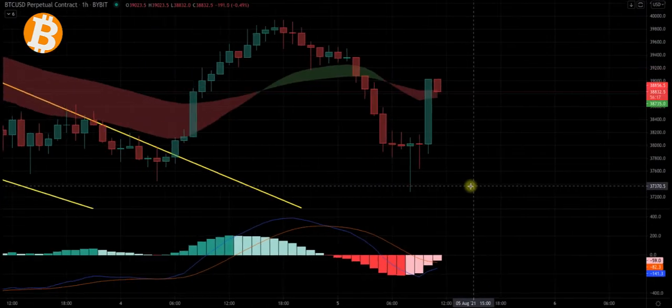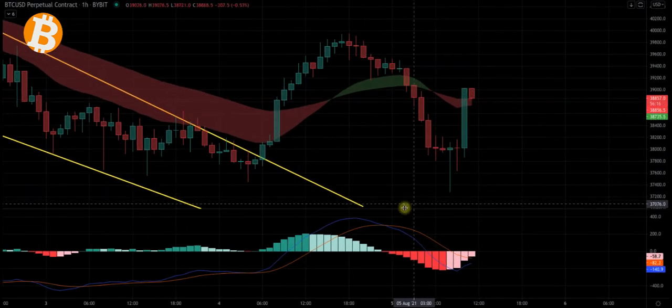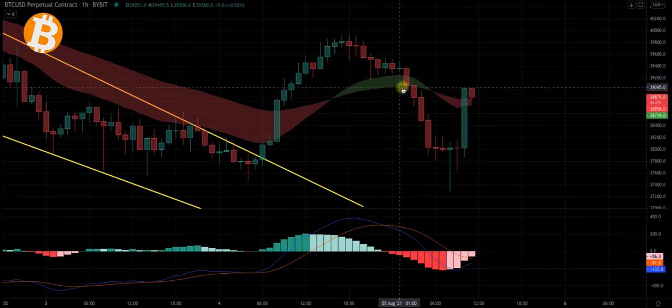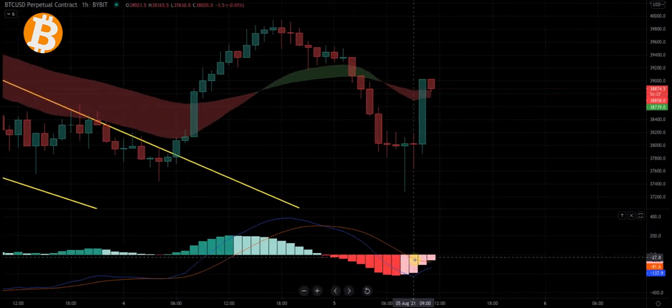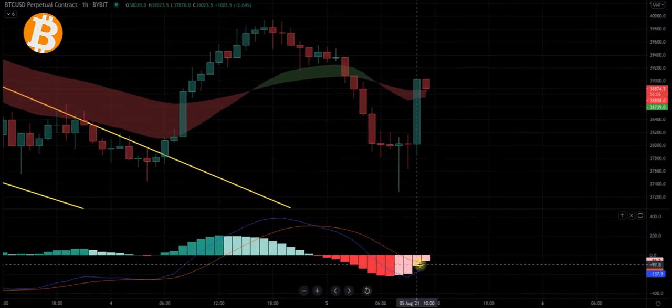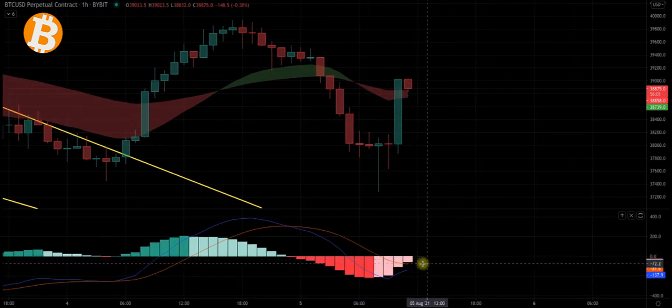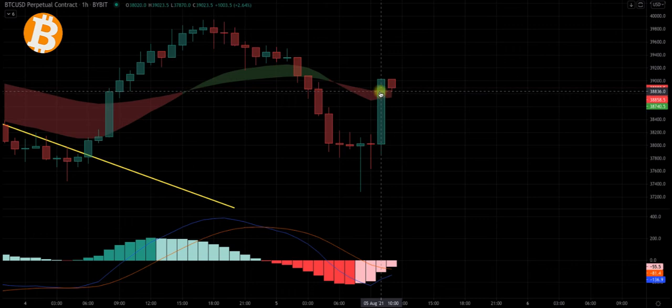Looking at the 1-hour chart for Bitcoin, you can see that we actually had a bearish MACD cross yesterday, right as we were starting this descent down. But now it looks like we might be heading more back up towards a bullish conversion. And you can see that on the 1-hour chart, the price has moved back above the EMA ribbon.